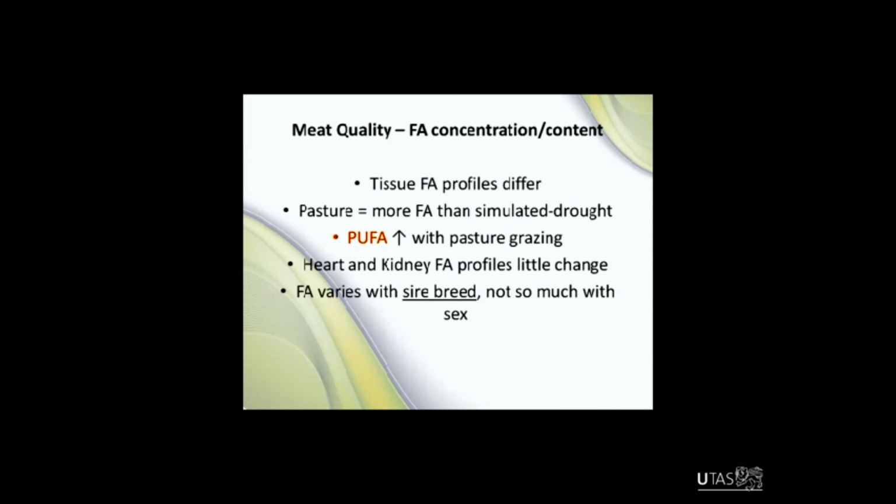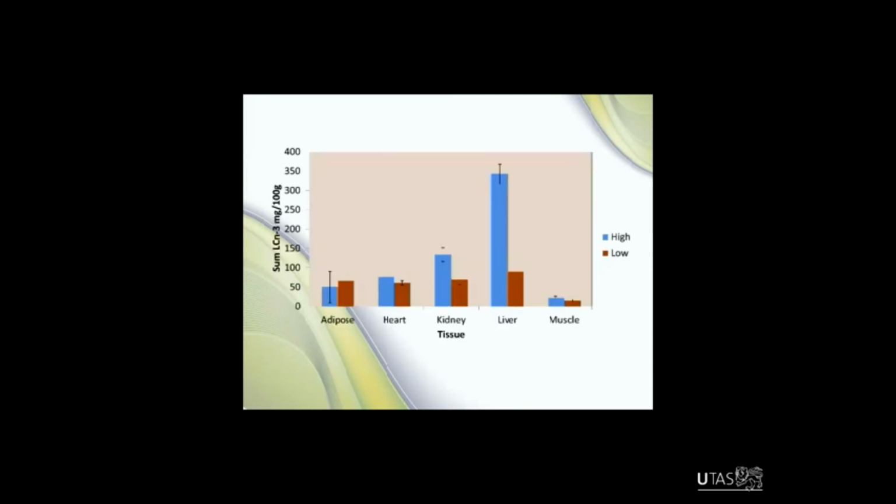Also, fatty acids varied with sire breed, so you can breed your flock up so that you can optimise the content of specific fatty acids, whereas gender didn't affect it too much, so it doesn't matter what's in your flock so long as the breed's correctly selected. But if we talked about all the fatty acids that were analysed, we'd be here until the long weekend's over, so I thought I'd focus on the healthy ones.